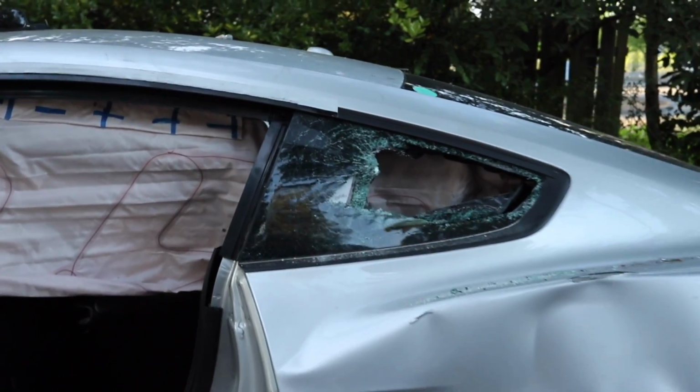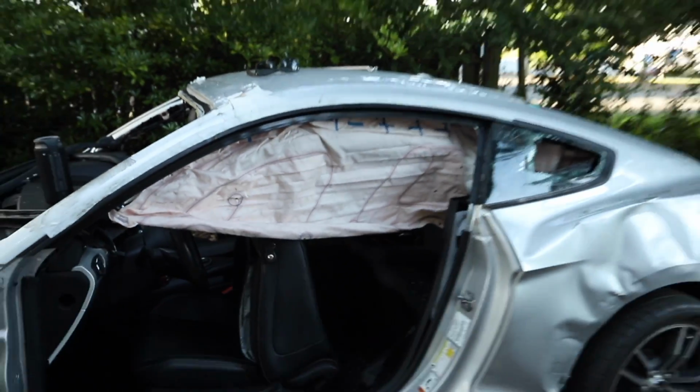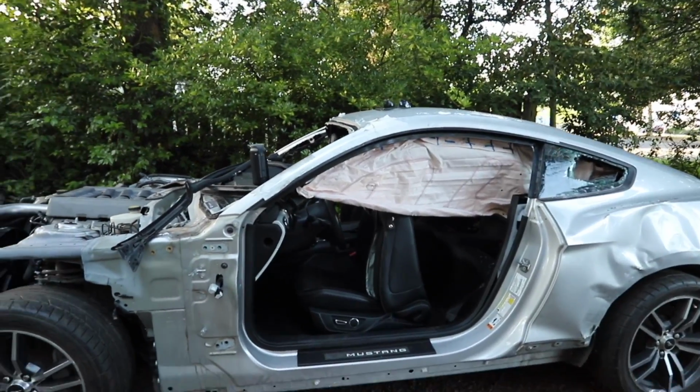All right, now that that's done, it's cutting time. We cut through here, here, and here on all sides, and then we take the car roof off. Convertible. Convertistang. Why don't we just buy convertibles next time we do this, huh?